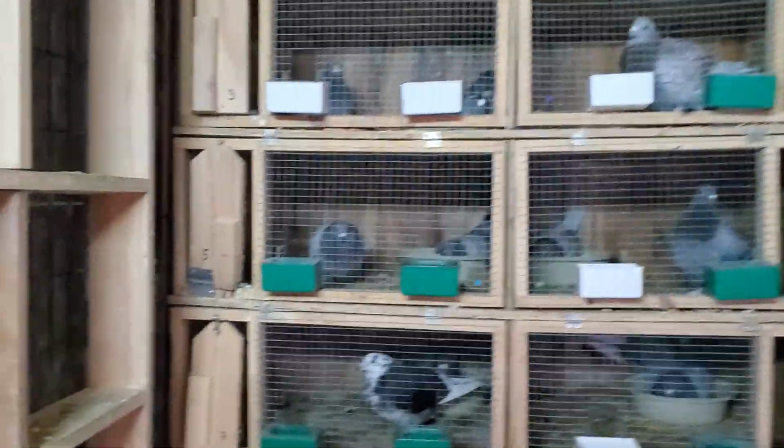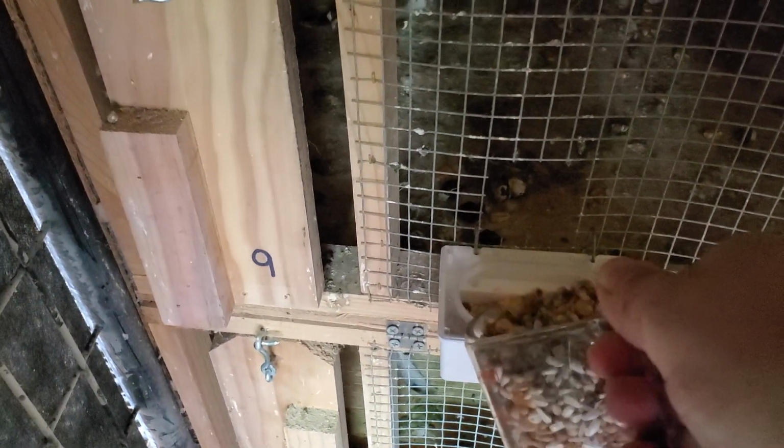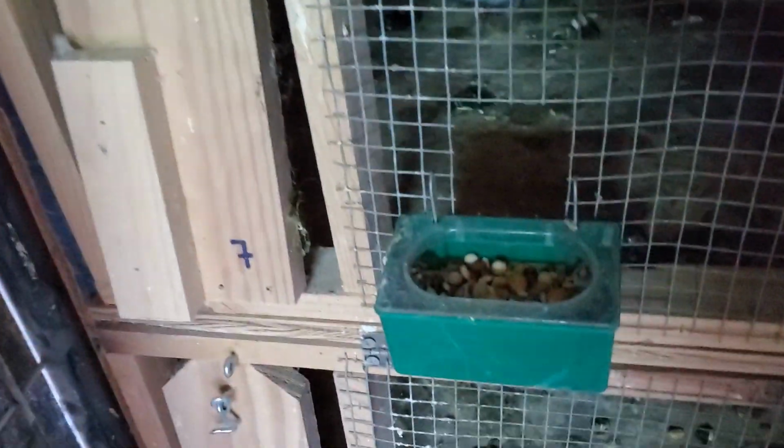Otherwise, everything's going fairly smoothly. Let me just check who needs some food and who's good. I still don't want to overfeed them. It's much easier to overfeed them when they're in these individual containers, especially when there's only place for one to eat at a time, but we'll see.